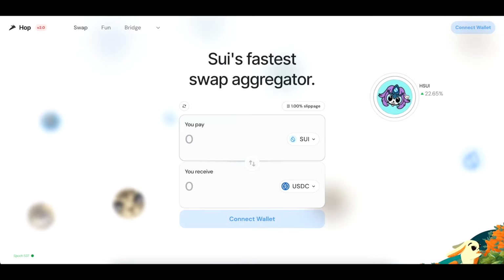Now, let's dive in a little bit further. Hop.aggregator is, again, another DEX. However, they are bringing more to their platform. They're bringing in a fun version. So in other words, they're bringing in a pump.fun on Sui, and that's dropping very soon. But more on that at the end of the video, so do stay tuned, guys.